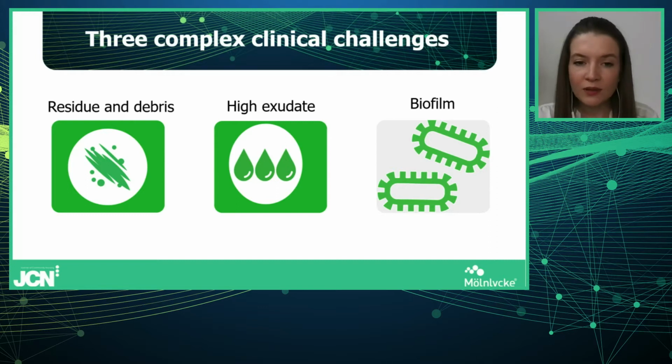So we know that these clinical challenges can severely affect our patients' quality of life and have detrimental effects on both our clinical resources and budgets, which includes your time, the volume of products that are used, and the waste that is associated. So you may be asking, how can we help in light of these challenges? I'll now pass you back to Sarah to explore this further.